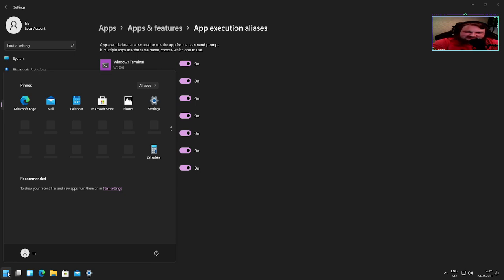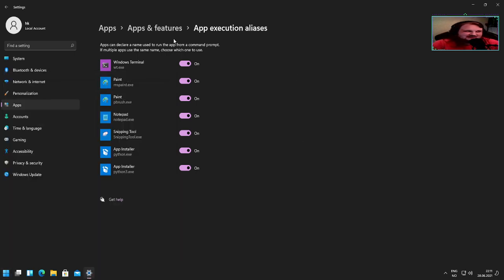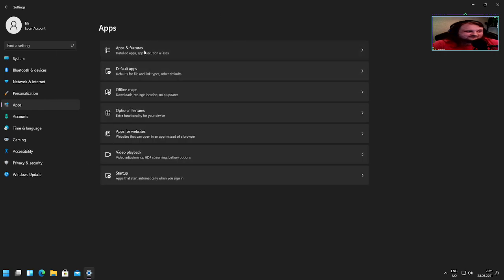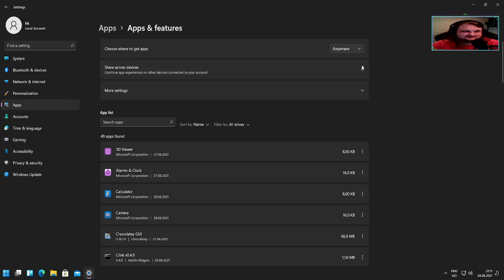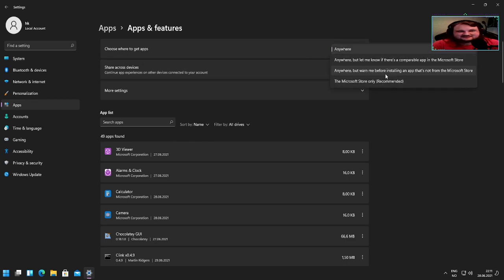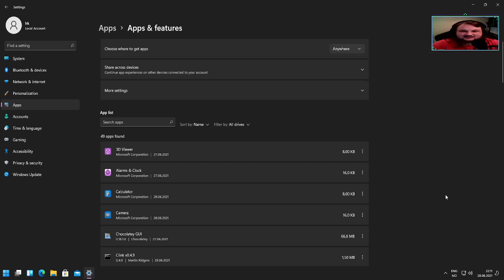Some of them actually do things, but I'm just looking around in the system right now. This thing, if I put it anywhere, but let me know if there's a comparable app in the Microsoft Store, and warn me before installing an app that is not from the Microsoft Store and Microsoft Store only. Those will actually change settings that will prevent you from running any executional.